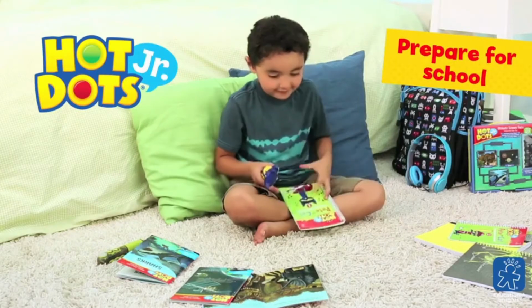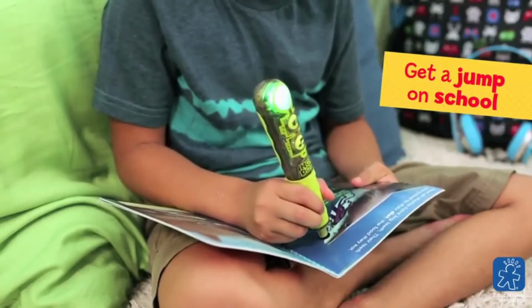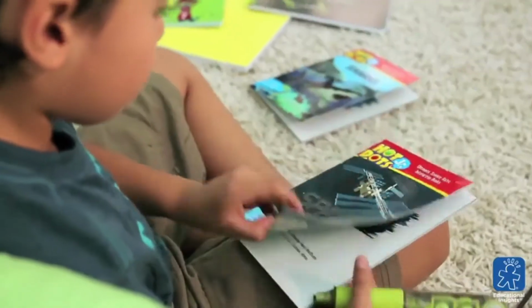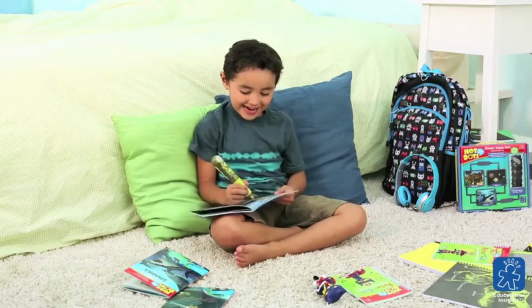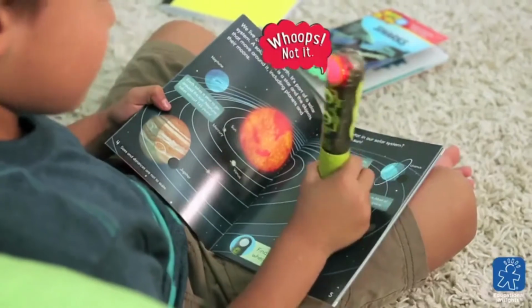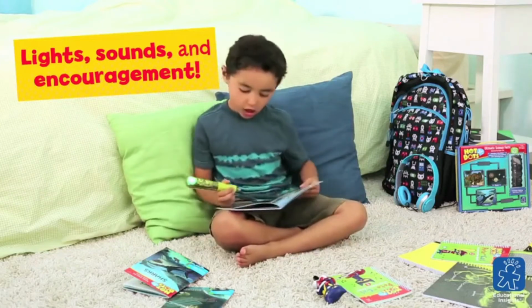When it comes to preparing for school, Hot Dots Jr. gives kids a jump start on learning with storybooks, subject-specific card sets, and grade readiness sets. And my kids love learning with the Hot Dots Jr. pens that light up, make silly sounds, and encourage my little learners with rewarding responses.